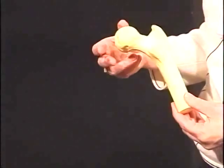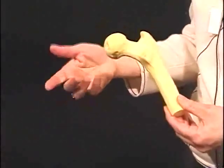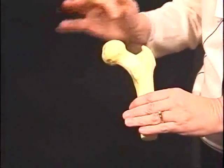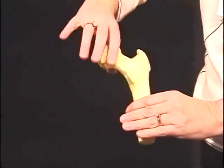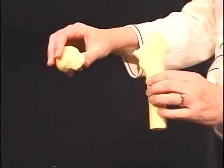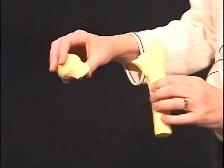And when bones are thinned to the point of osteoporosis, they become very brittle and very susceptible to breaking. I brought this model because it's designed to show the amount of pressure it would take to break the hip bone. And this looks like what a hip bone looks like. So I'm going to just put a little pressure on this and show you how little, that's how little pressure it would take for a person with osteoporosis to break their hip if they fell or twisted wrong.